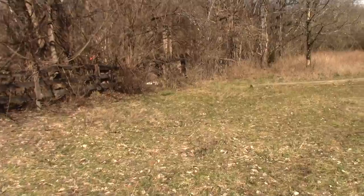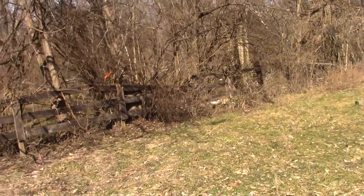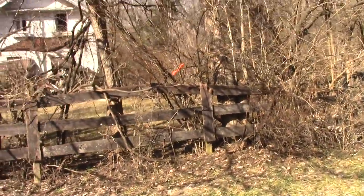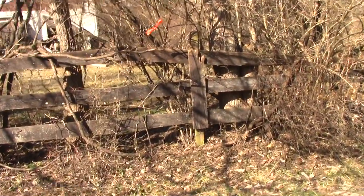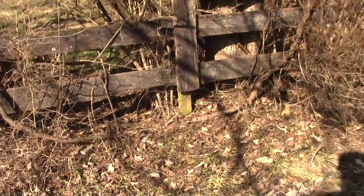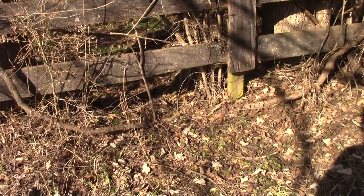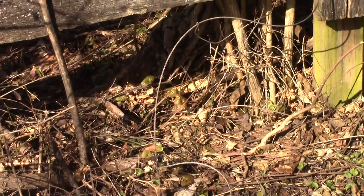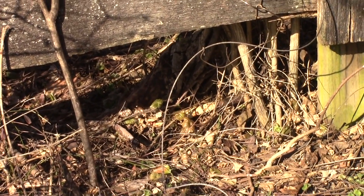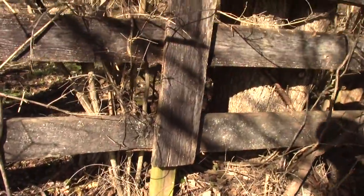Okay, we're approaching set number 2 for the day. And this one was pulled down. I don't know if you can see it or not. See if I can get this in there for you. See it pulled down there. So I'm going to go ahead and reset this back. See, maybe I can do that real quick like this.